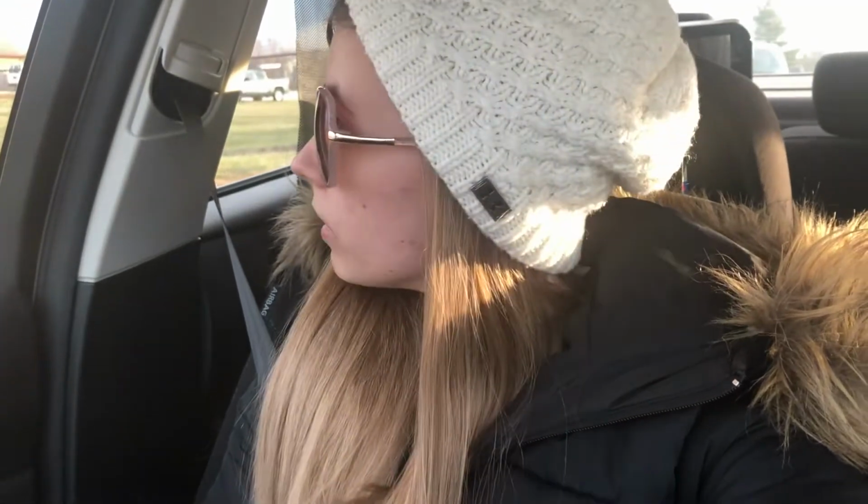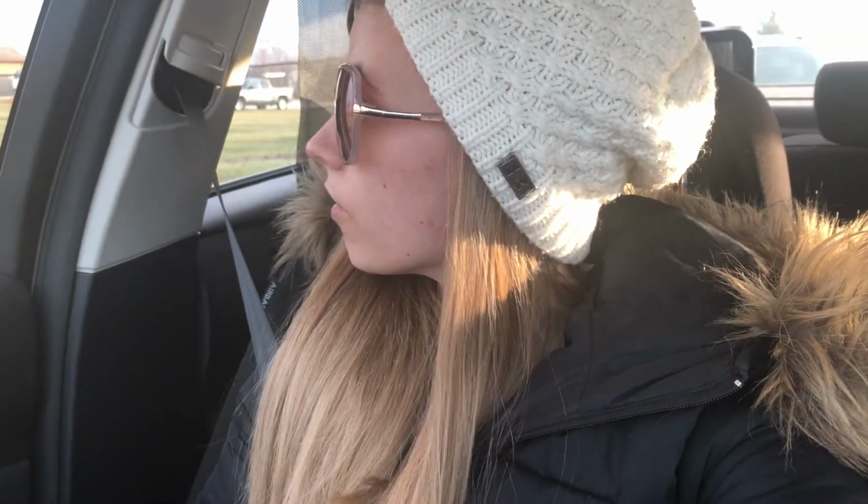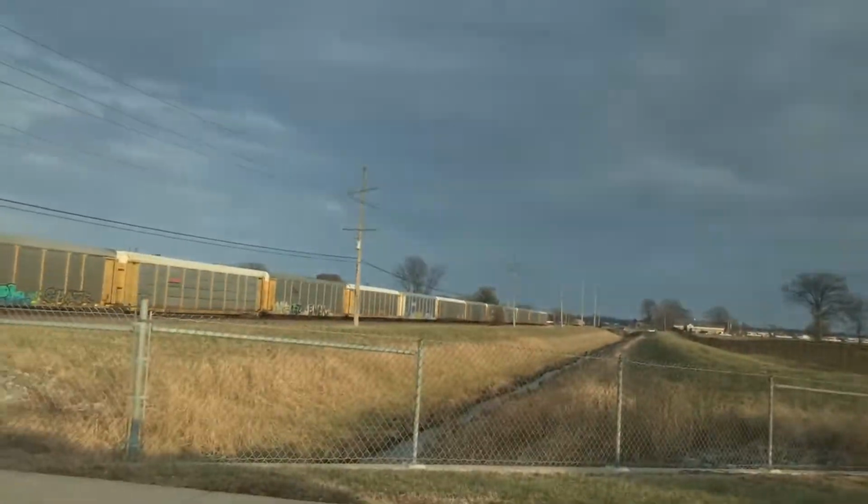Riley is all bundled up in the back. Like I said before, she's not feeling good, so we had to make sure she's all nice and bundled up for, oh my lord, we still don't see the end. Oh, there's the end. There is the end of the trip.